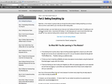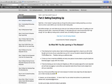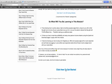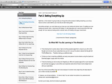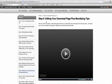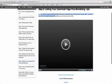Now don't worry, it's all super easy stuff, because as you can see, it's all step by step. Once again, you would just read this and then click here to get started, and you would be taken to step 1 and then step 2, step 3, step 4, and so on. Let me just show you what one of the pages looks like. Say you end up on step 9, editing your download page plus monetizing tips. You read your little blurb here, then there's a video of me showing you how to actually do what you need to do in this step, okay?